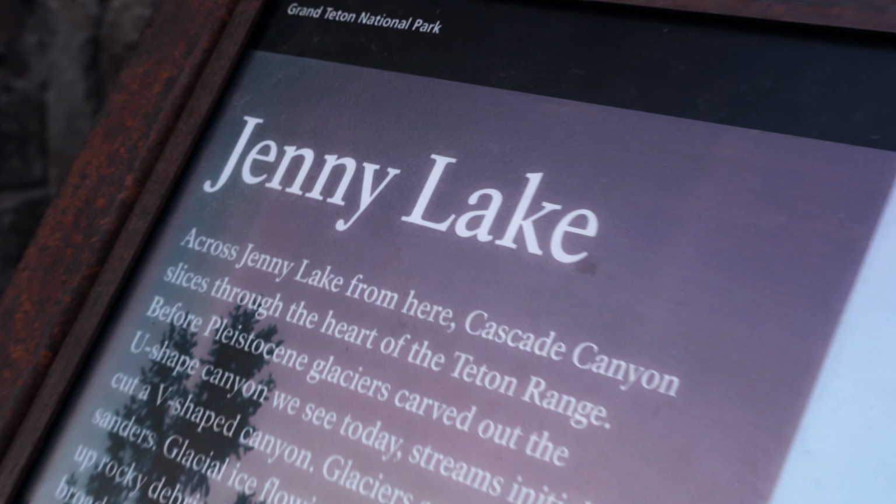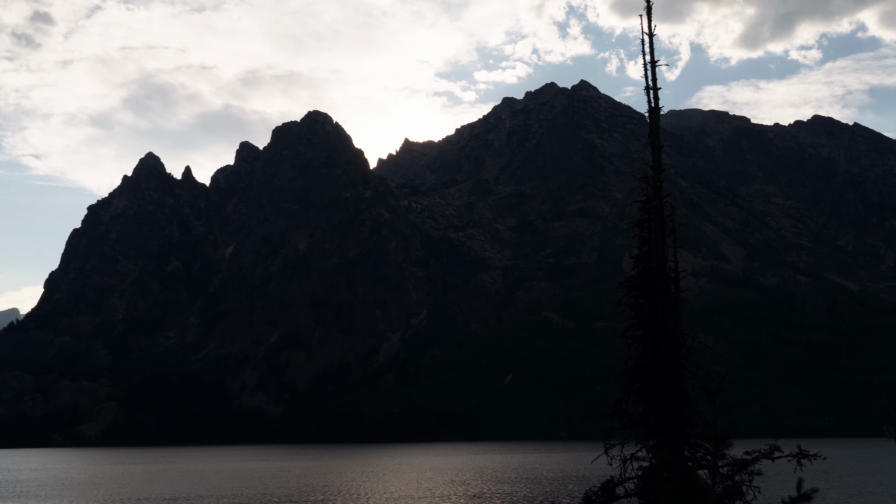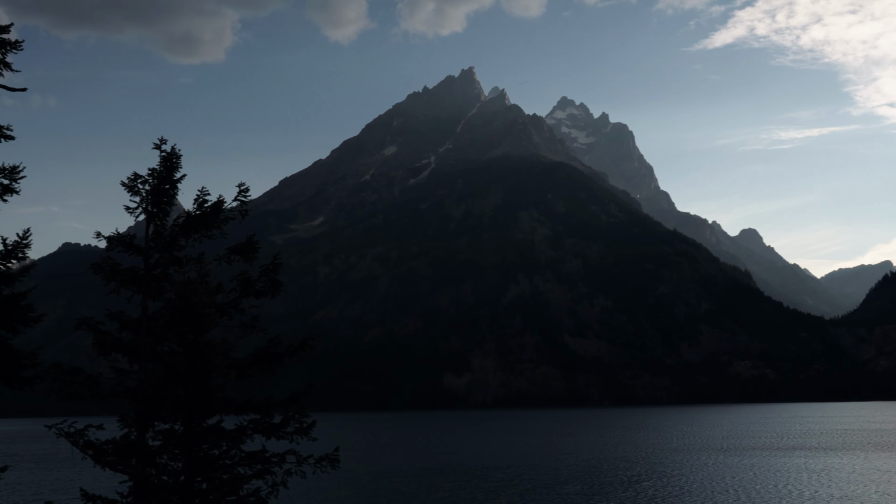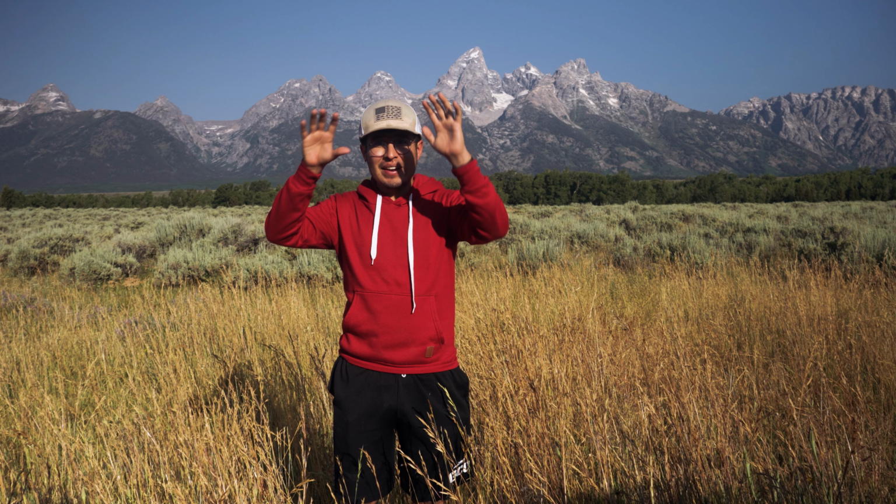We made a quick stop after our hike at Jenny Lake Loop Drive, and this was a really cool spot because when you get to the overlook, you get a great view of Cascade Canyon. There's a glacier there, right? And it feeds Jenny Lake. On the side it tells you how it used to be so big, and that's why that canyon's huge now. So if you ever wonder why all these lakes are here in the Tetons, it's because of all the glaciers.